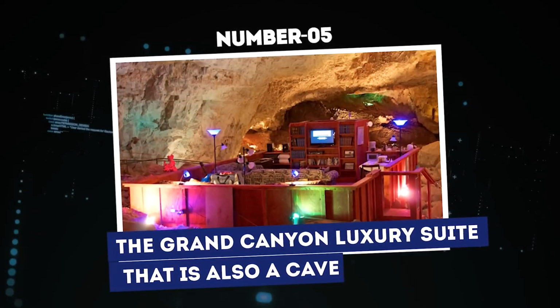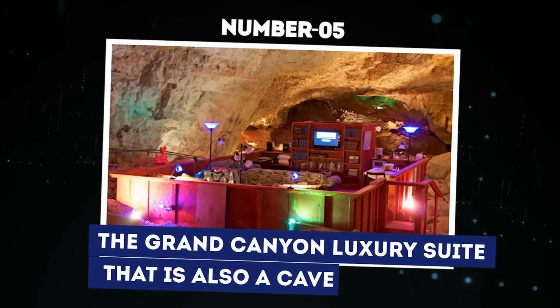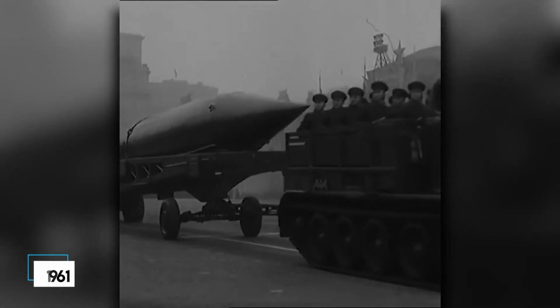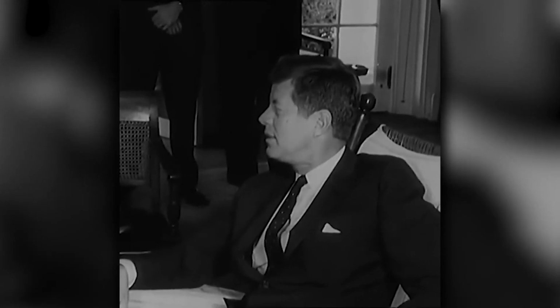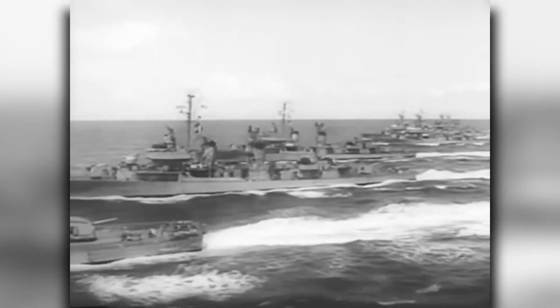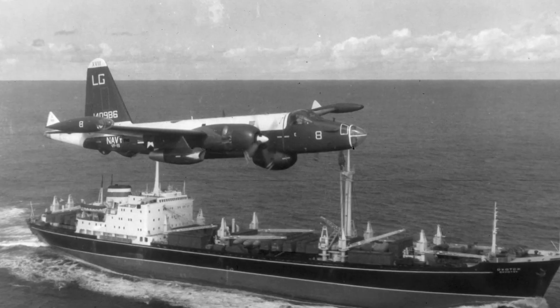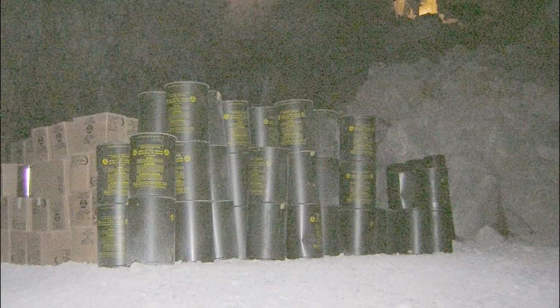Number 5. The Grand Canyon Luxury Suite that is also a cave. As the Cuban Missile Crisis of 1961 was still heating up, and fears of bombing lingered on, John F. Kennedy, then President of the United States of America, took a step ahead to create a safe place in case the bombs decided to explode on Americans. So he found the Grand Canyon to be the perfect spot for these protective measures.